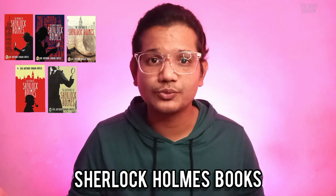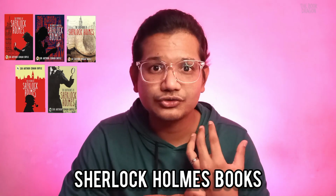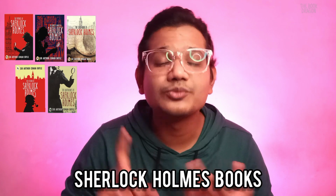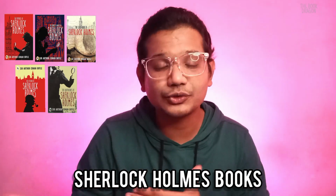The next book bundle is actually the collection of books from the Sherlock Holmes series. There are totally 5 books available as collections, and all these 5 books are published by Fingerprint. The books are the complete novels of Sherlock Holmes, the adventures of Sherlock Holmes, the memoirs of Sherlock Holmes, the case book of Sherlock Holmes, and the return of Sherlock Holmes. All these cost around 100 to 120 rupees each, so you can just get an entire series for about 500 to 600 rupees easily.